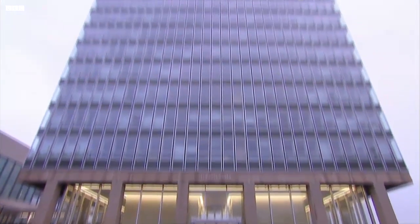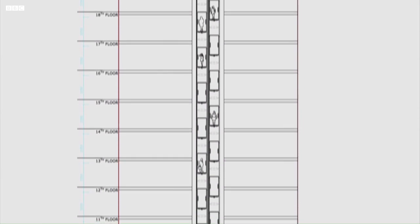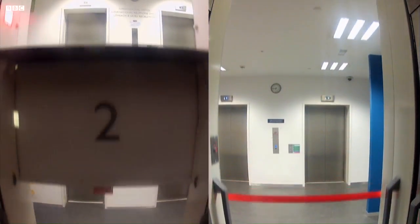The Arts Tower in Sheffield is Britain's tallest university building. Inside is the world's longest Paternoster lift. It's a passenger lift with no doors, no buttons, and no stopping. So how does it work?